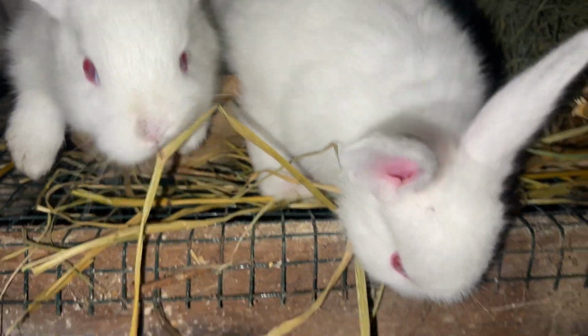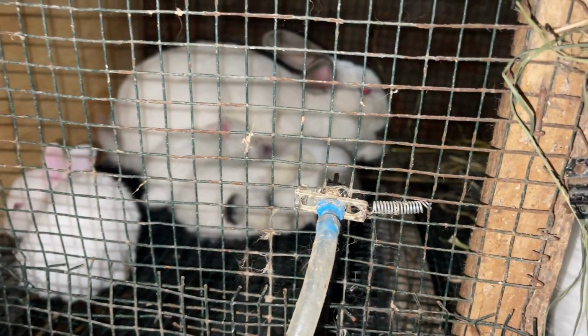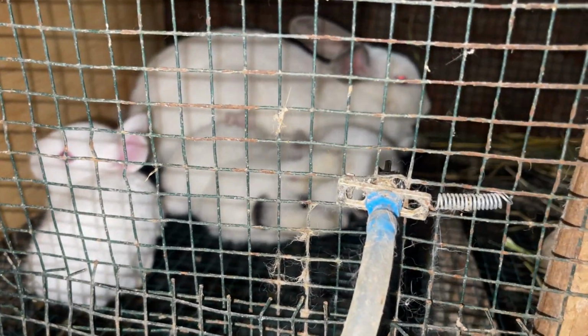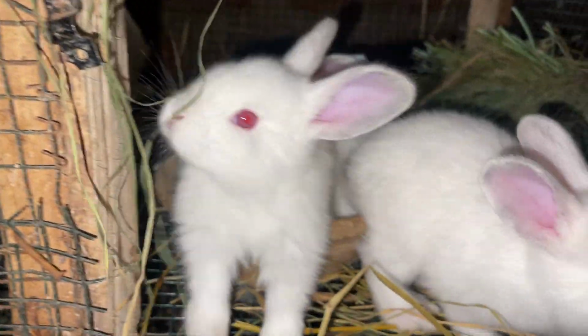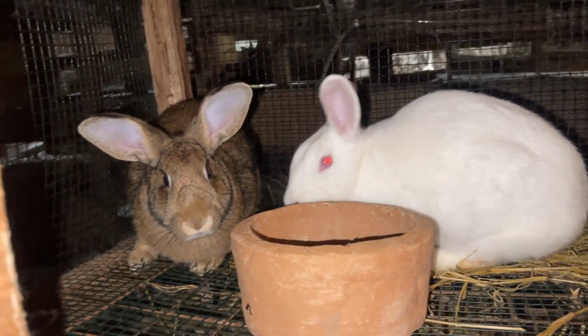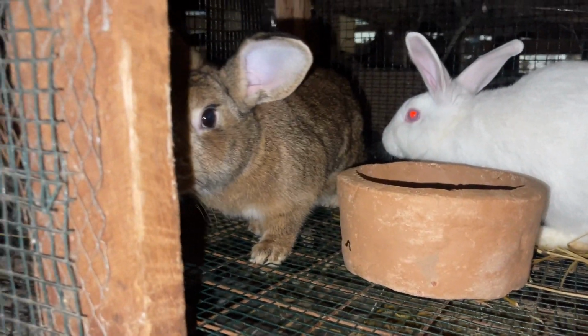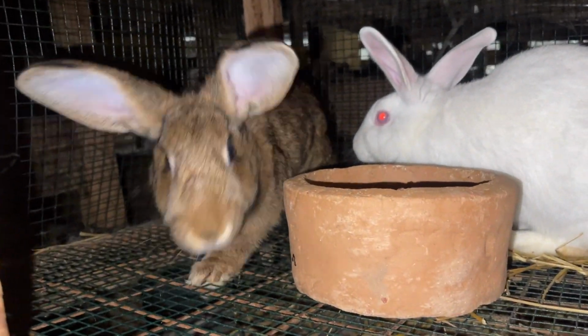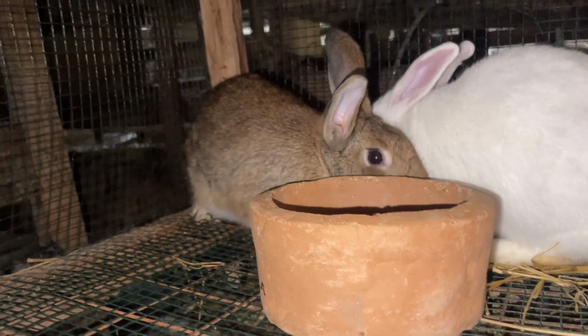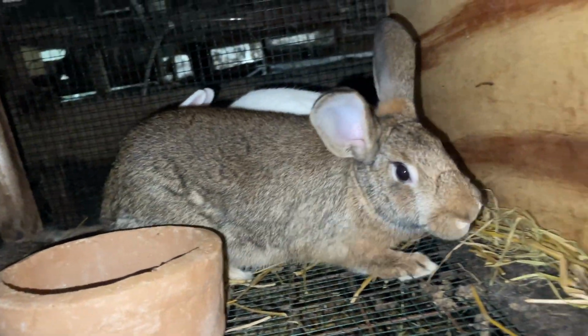So you should make sure that you keep your rabbits' living environment clean. You should regularly remove soiled beddings and disinfect the surfaces. Remove leftover foods from these cages, and this will help reduce the risk of bacterial and parasitic infections on your farm. So general hygiene on the farm is going to help you as a farmer to eliminate 80% of these diseases on the farm.